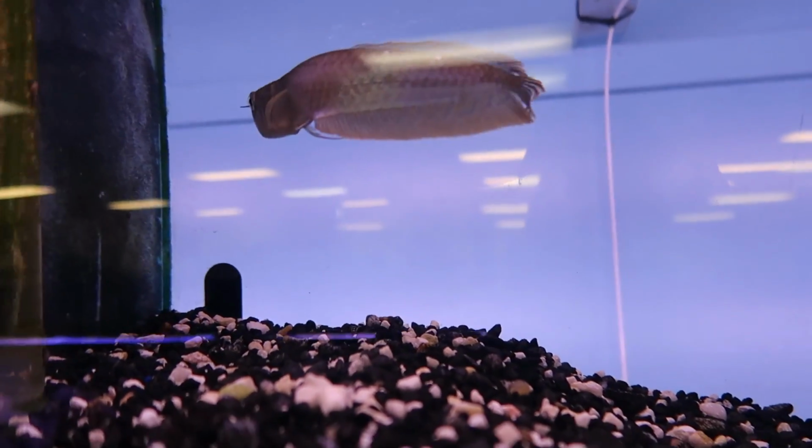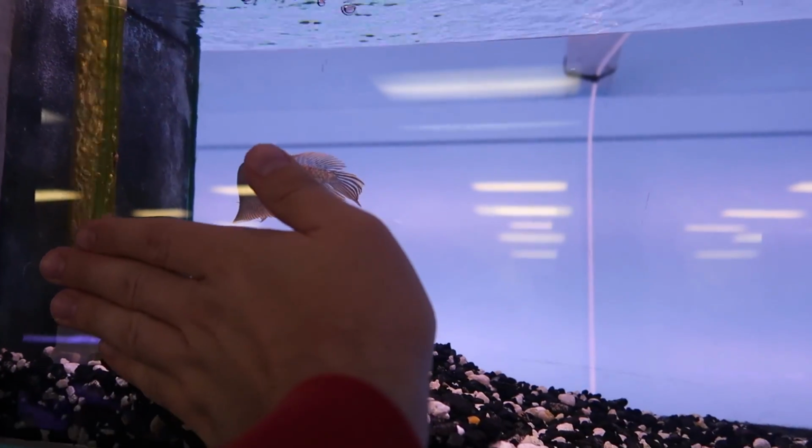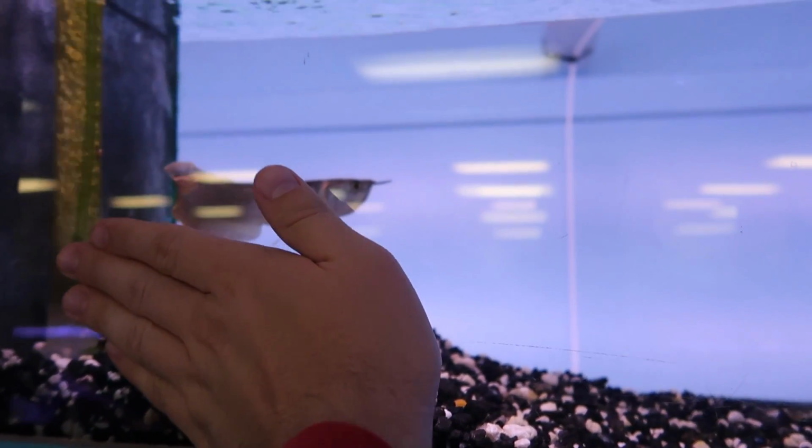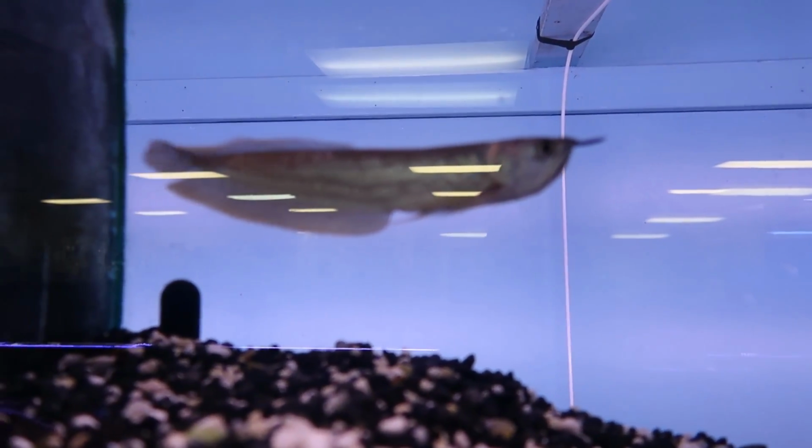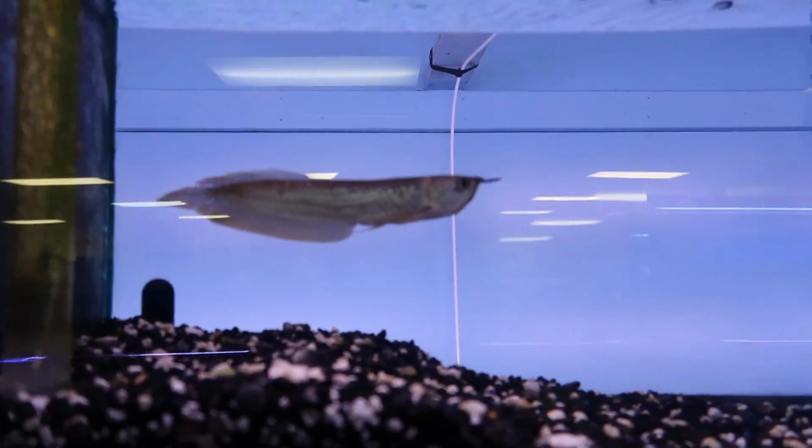Arowana. He's a good 6, 7 inches. 7, 8 inches. Oh, now that he straightens out, I'd say yeah. Good 8 inches.